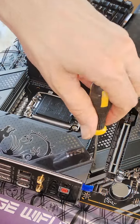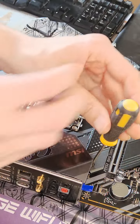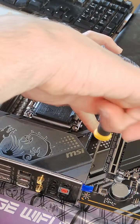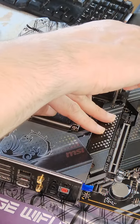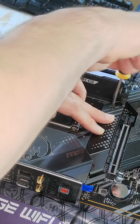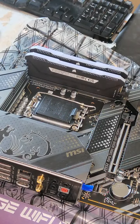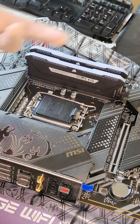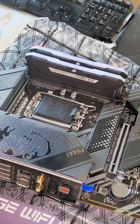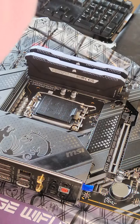And then you want to screw that in like that. And then the other side, the other screw. Don't screw it in too hard, because if you want to take the drive out, you want to be able to get into it without any effort, and that's not going to fall off at all either, is it?